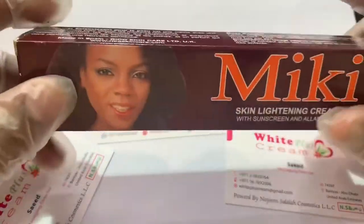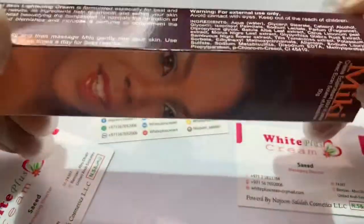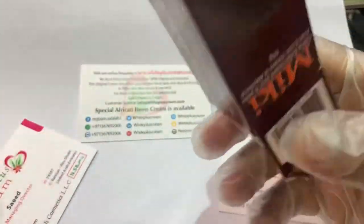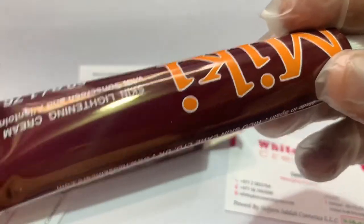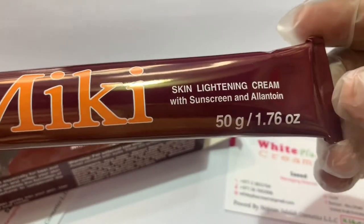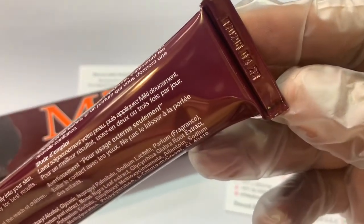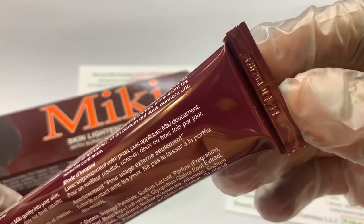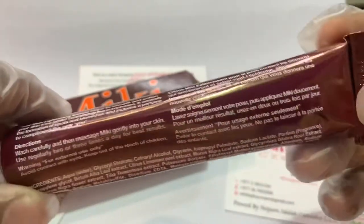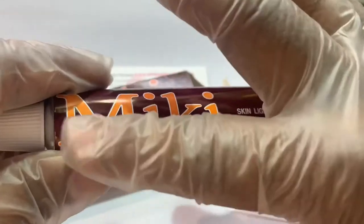This cream, I show you how to understand if it's original. This Miki cream, 50 grams. And this is the expiry date. See, this date must be checked before you buy. We check this date and this cream is full up there.